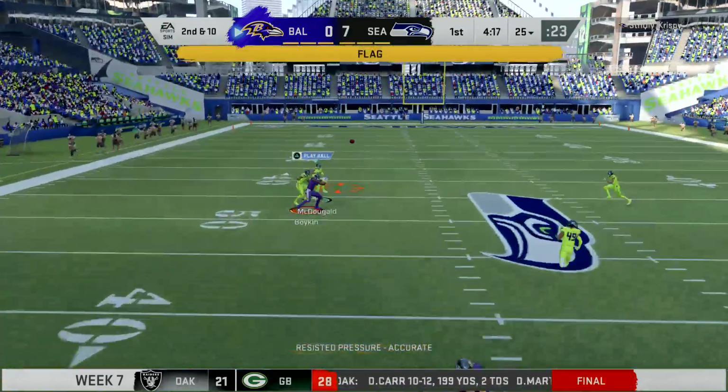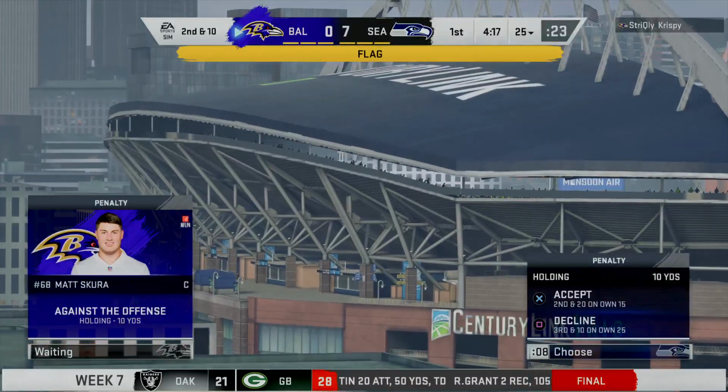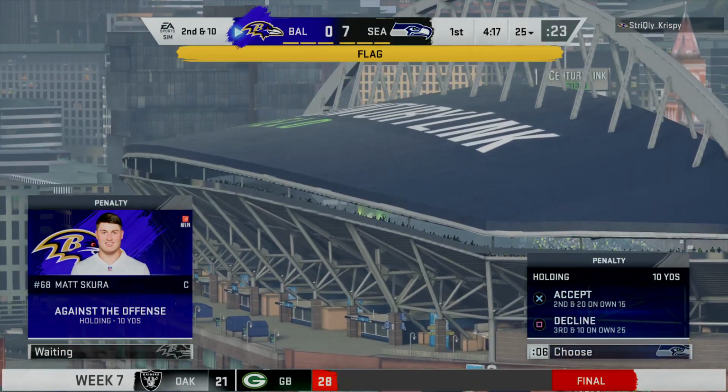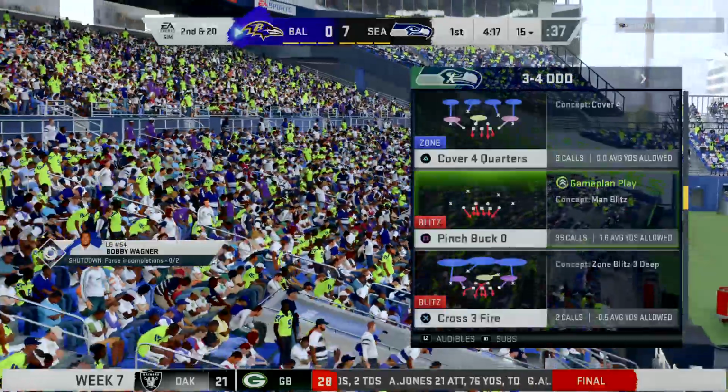Jackson, he's going to air one out, and that's going to wind up incomplete. However, we do have a flag down. Let's check in with our referee. So apparently some grabbing there in the middle of the O-line.